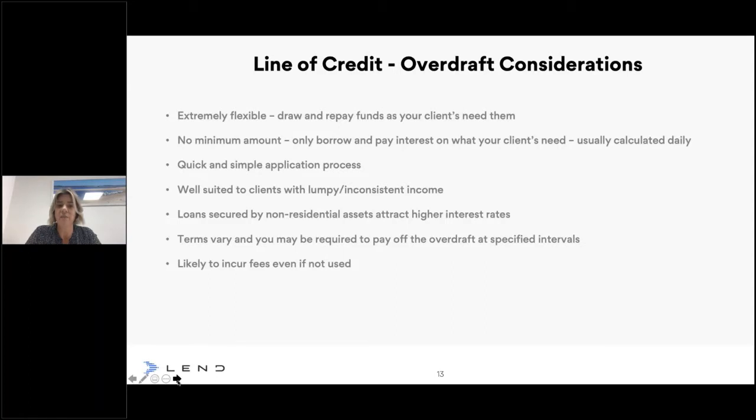Terms vary, and you may be required to pay at certain intervals depending on the product, and you are likely to incur some fees even if you don't use the product.